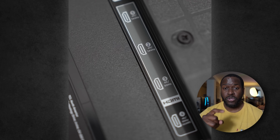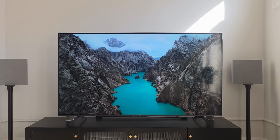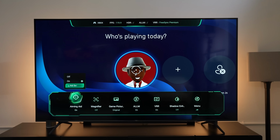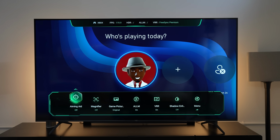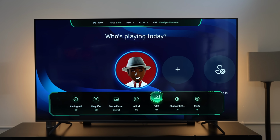And then the eARC port is on the 4th port, which I do like. I hate it when it's in the middle, like 3 or 2. To me, that doesn't make sense. Now, the TV does come equipped with its own game center, and this is very, very robust. I love the fact that it has, of course, the standard features of putting the crosshairs on screen. Of course, you can expand for a mini map in terms of just magnifying that area. You also have your VRR settings.